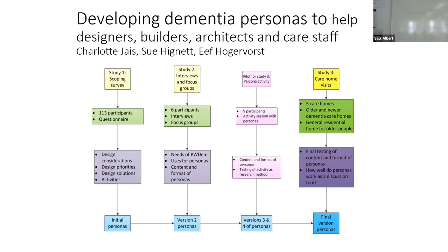And so we, or rather Charlotte, did all the hard work. She came up with these personas. We discussed them, we tested them. And then Charlotte went to care homes to talk about this testing of the content and the format of the personas and how well they worked for people. So whether people recognized them, whether they were valuable, whether they added to the identification of groups of people. Are we able to cluster groups of people together?